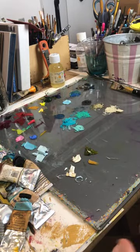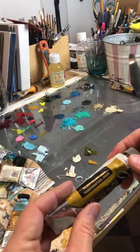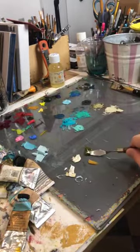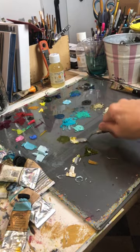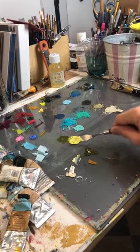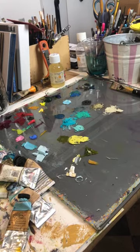Okay. And I got this new fun color too. This is transparent yellow green. Fun, right? So I'm just going to mix a little bit of that. Looks like it could be in my little tree somewhere. A little pop of bright. Doesn't look like much paint, but let's dive in here and see what happens.